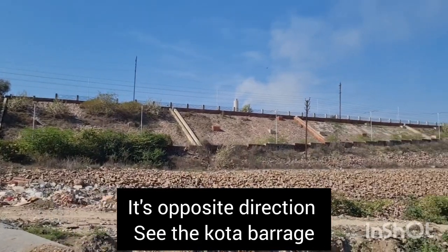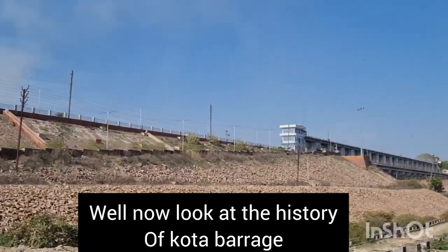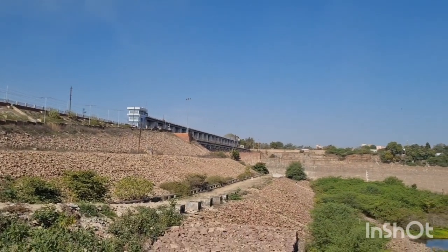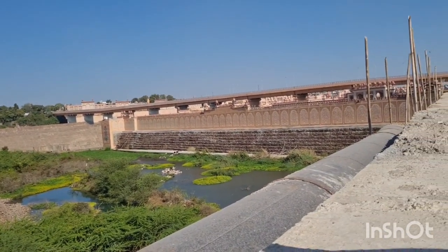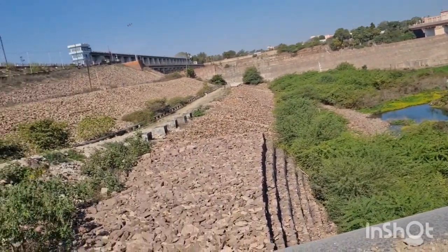Well, now let's look at the history of Kota Barrage. It was constructed in the year 1960 as part of the irrigation canal system on the Chambal River. It diverts the water released after power generation at Gandhi Sagar Dam, Jawahar Sagar Dam and Rana Pratap Sagar Dam for irrigation in the states of Rajasthan and Madhya Pradesh through canals.